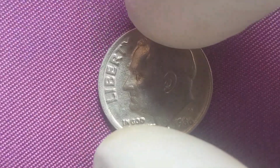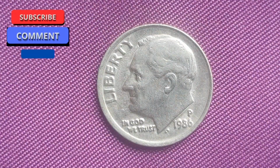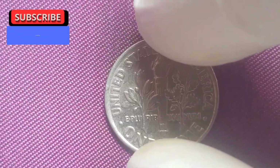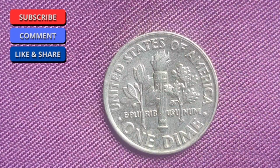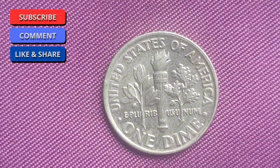Here are some must-know tips to help you spot one of these high-value 1986 proof dimes. Number 1. Look for the S mint mark, which stands for San Francisco. That's your proof strike. Number 2. Check the surface. Do you see a deep mirror-like finish and strong frosted design? That's the cameo contrast.